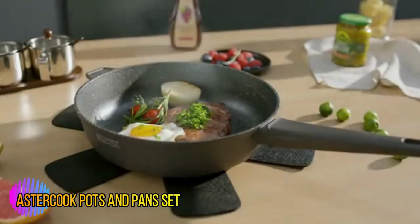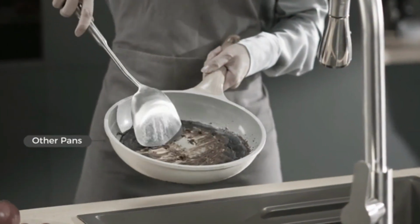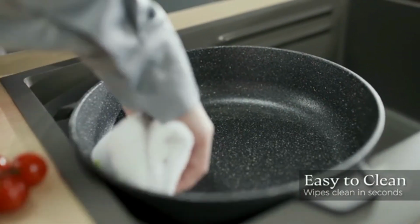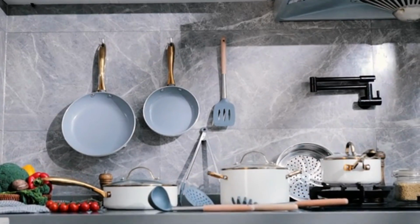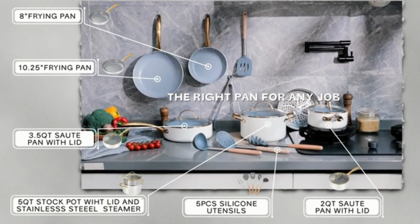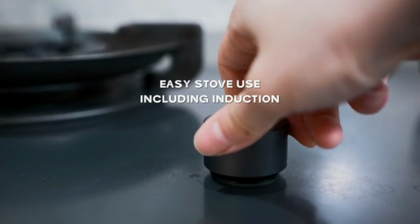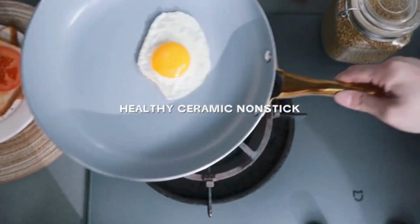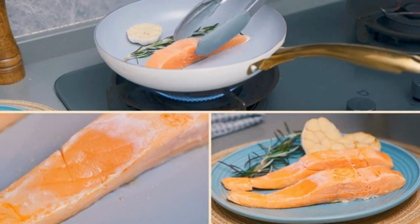High-performance non-stick coating. Equipped with a premium non-stick coating, our pots and pans offer exceptional durability and performance. Easy to clean and free from harmful chemicals like PFOA, it ensures a healthier cooking experience. Secure removable handle. The cookware set features a cutting-edge removable handle with a secure locking mechanism. This ensures a stable and reliable grip during cooking, so you can cook with confidence every time.